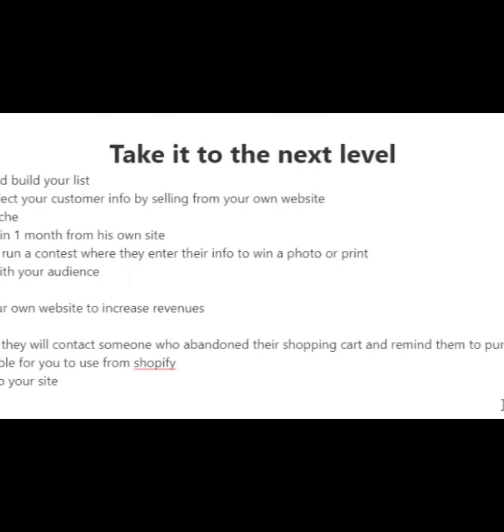Selling your photos on stock photography websites is great. However, there is a lot of competition and it is harder to make money nowadays than it is in the past. So one thing I like to tell people who are involved in stock photography, if they want to take their business to the next level, is to start their own website and just sell photos from your own website.